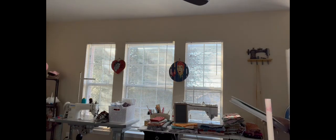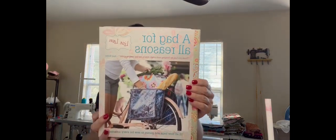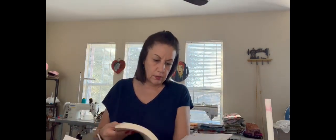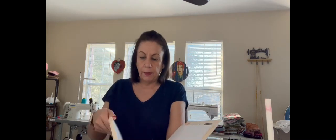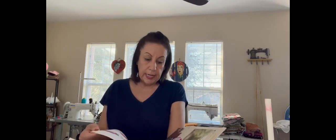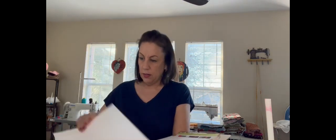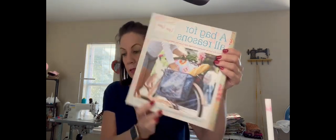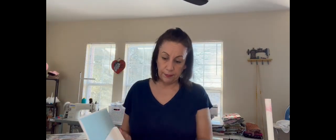Let's see. A bag for all reasons. Here's this. This will be $5 as well. I think this one has patterns in it, you guys. Yeah, it does. This one actually has patterns in the back, but $5 for the book. And it has a bunch of different things. Like, it even has kid things in there. So $5 for that. And if you buy a bunch of stuff, that will be free.